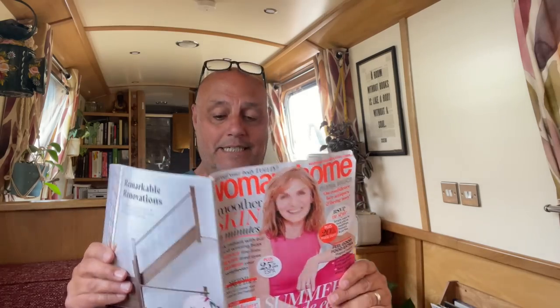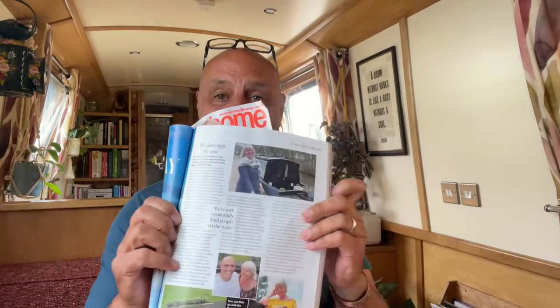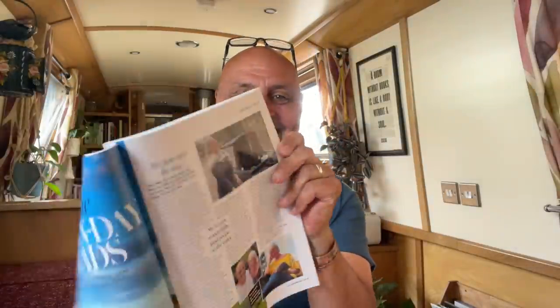Ooh. Well, you know me, viewers. I love a Woman and Home magazine. But look, who's on page 44? Herself. Woman of inspiration, aren't you? On your newsagent stall now.